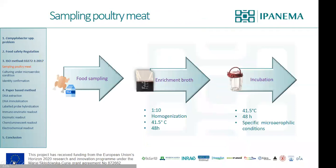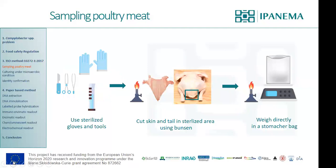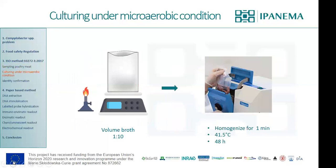For the foodstuff sampling and counting, there are three main steps. The first is food sampling, the second is the enrichment broth, and finally, the third is the incubation step. For the sampling of poultry meat, sterilized tools are needed and also a Bunsen burner in order to guarantee a sterilized area. For this reason, skin and tail have to be cut next to the Bunsen burner and then weighed in a stomacher bag. Subsequently, the selected enrichment broth has to be poured into the bag with a volume ratio of 1 to 10. It has to be homogenized for 1 minute and incubated for 48 hours at 41.5 degrees Celsius.